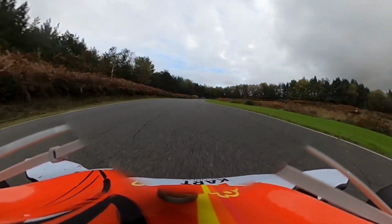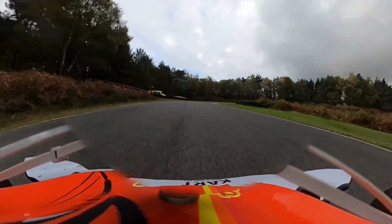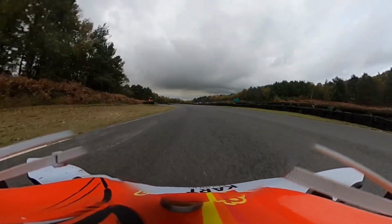But checker flag's going to come out and we're just missing out on that third place. Maybe a couple more laps, as his pace was significantly worse in those final laps. We could have caught up to him and passed him and could have got a podium in our first race here at Camberley, but it is what it is.